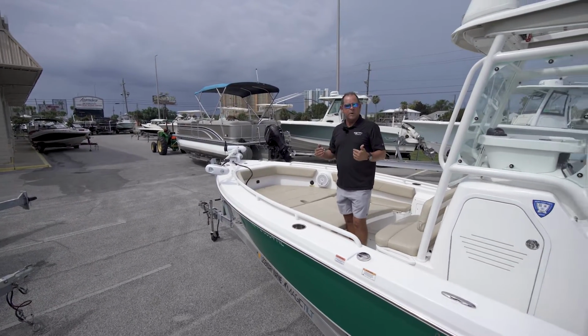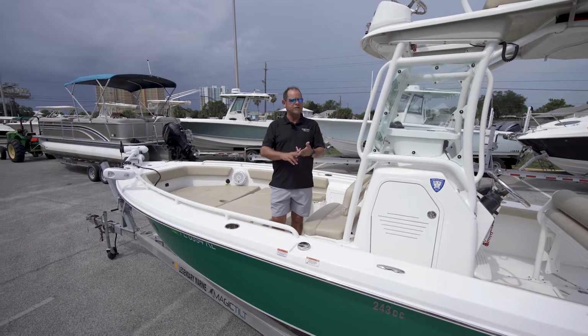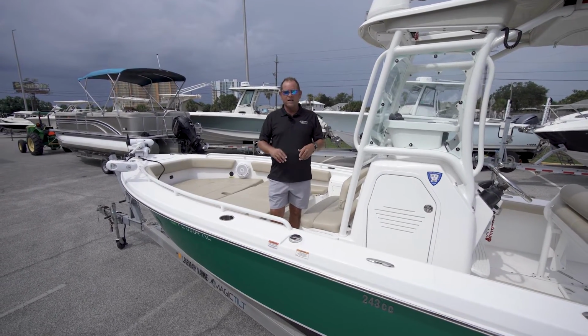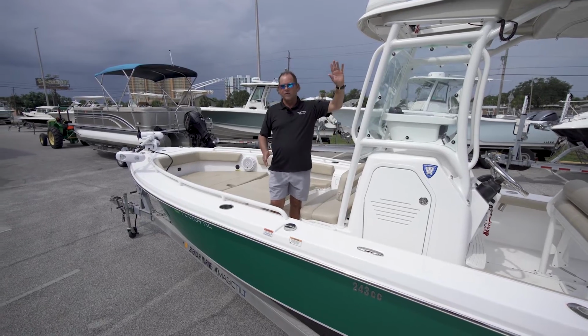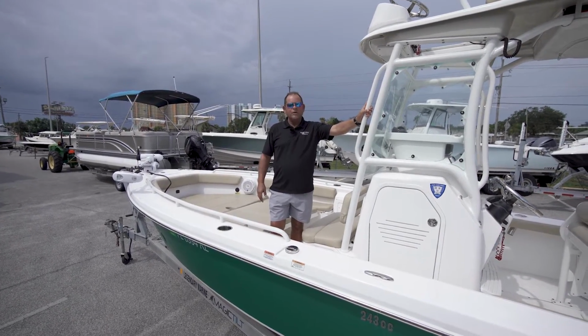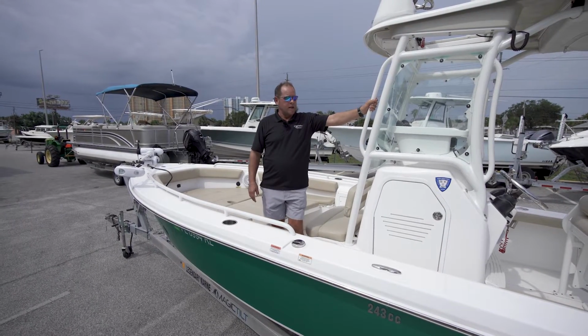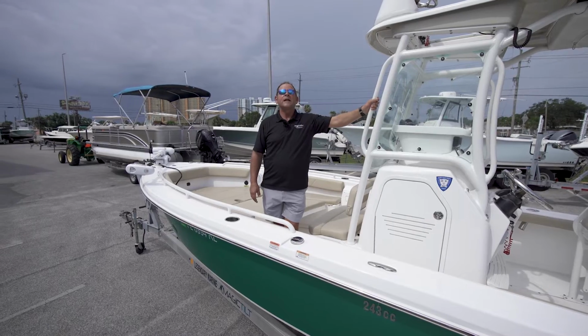So that, folks, this boat is equipped with everything that you need and would want to do on the water, from fishing to hanging out at the island, sunset cruises, going to have lunch, dinner, going 50 miles offshore. Great opportunity to own a premier boat, 2018 243 Everglades. Come by and see me. This boat is available now.